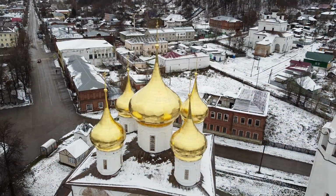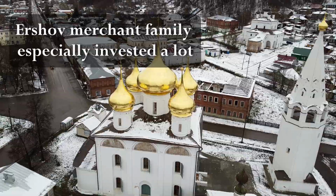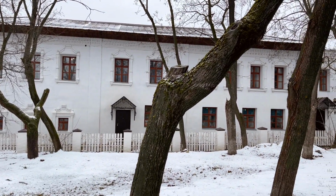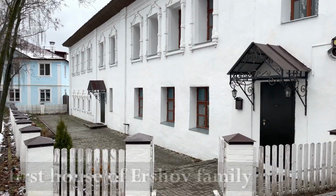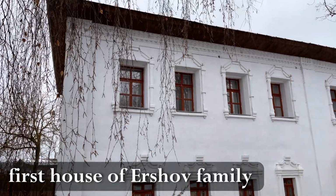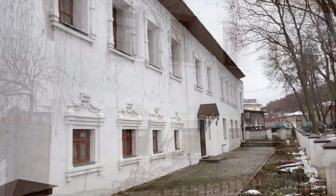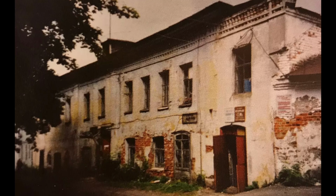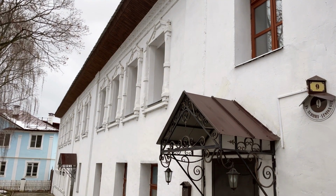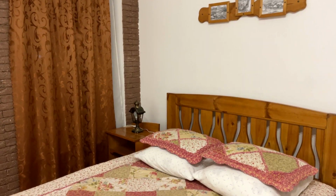There was a merchant family that especially distinguished themselves, the Yershov family. Here is their first house. This building looks impressive even now, and now imagine how huge and rich it was in those days. It was the first stone building in Gorokhovets. In the Soviet years, the building was abandoned and actively destroyed. But in the beginning of the 21st century, a local entrepreneur bought it and turned the building into a hotel.